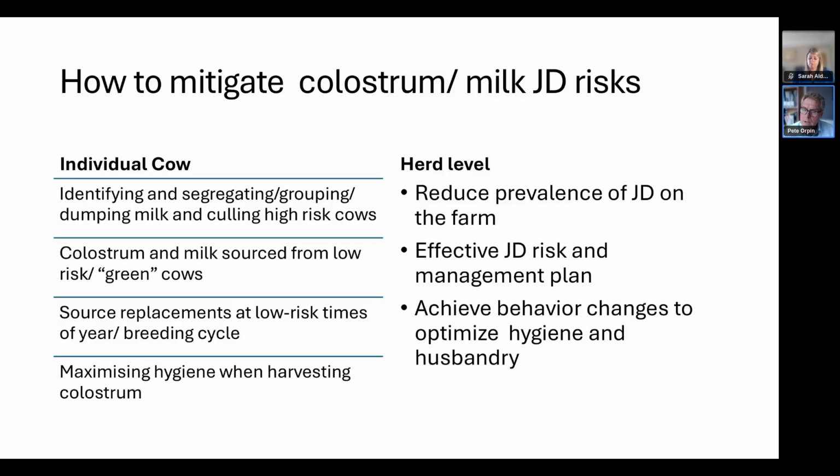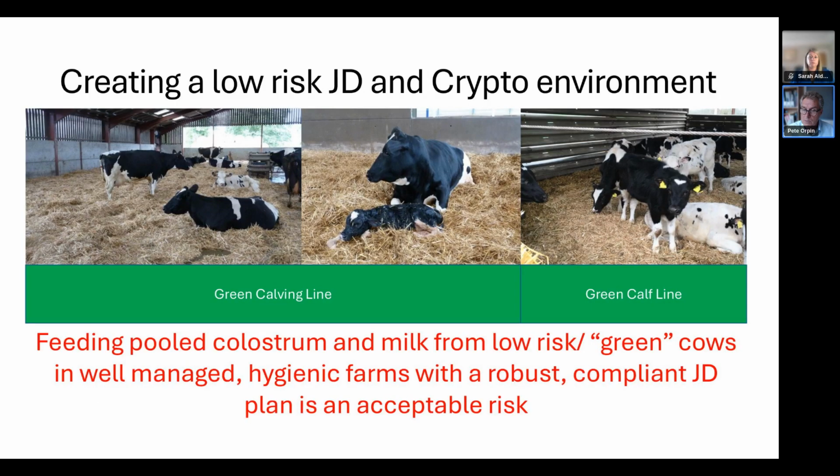Overlaying that is the herd level. We want to reduce the prevalence of Johne's disease on the farm. The risk of any milk and colostrum cross-contamination reduces markedly if we can reduce the level of infection on the farm. So we need to have an effective Johne's disease risk and management plan in place. And we have to achieve those behavior changes to optimize hygiene and husbandry. I think we know what we have to do now for Johne's disease, and we do have to improve the hygiene and husbandry.